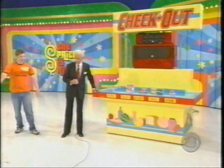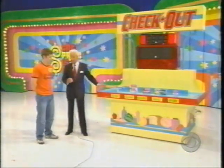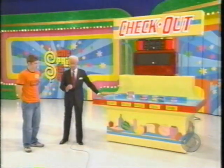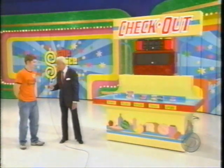Worth $4,376. Now, Nicholas, I want you to give us a price for each of these products, and we'll add up the prices that you give us. If the total is within $2 above or $2 below the actual total of the actual prices, you will be on your way to Hawaii, and by just watching your reaction to the trip, it might be just a whole lot of fun for you, huh?